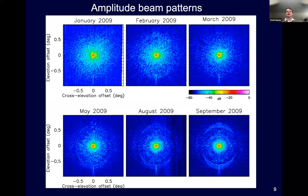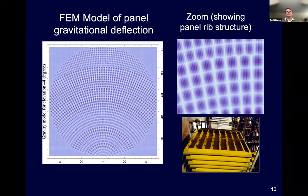You get this arc-like structure at the top and the bottom. And if you look closely further out on the left and the right, there's a weaker pattern. Fred and I were trying to understand that. And Fred, of course, knew that the panels you see here, this is the back of a panel, have these ribs. And that's to support the surface of the panel under gravity.